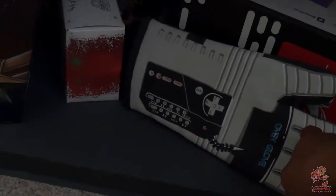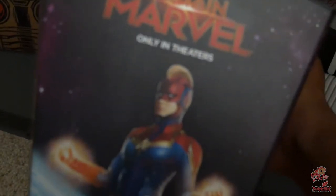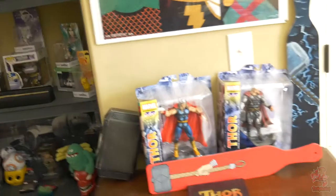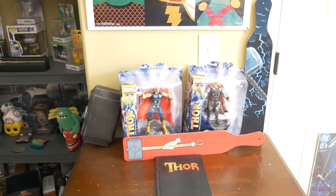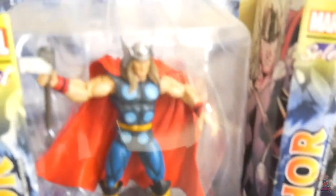We have a Power Glove mitten. Also have a Captain Marvel popcorn tub. That's actually really, really cool. The focus is just off on everything right now. So next to that, we have my Thor, you wanna call it memorabilia, I guess we can call it that. My Thor shrine, whatever you wanna call it. But yeah, we have Thor action figures, they have an old one.